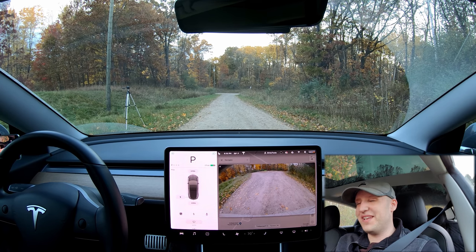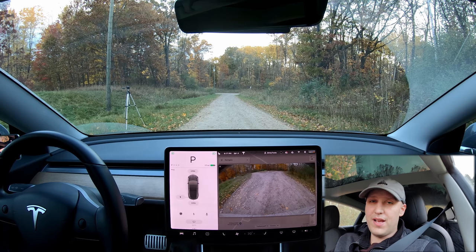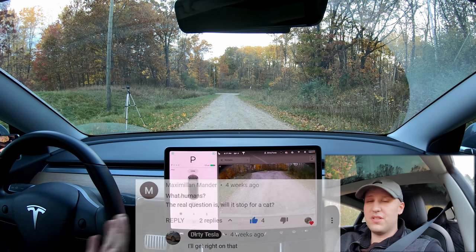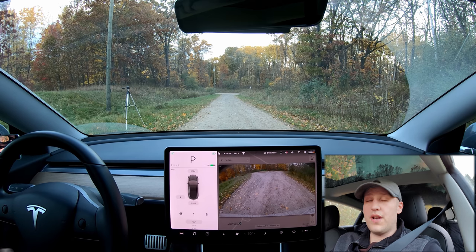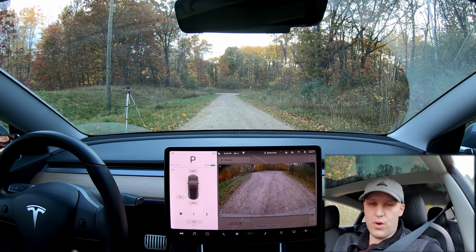So pretty interesting. I got a lot of requests that said, see if it'll run stuff over, if it's smart enough to know if that's happening and the car will stop. I think somebody said a cat. Well, let me know what you think of this test. Just watch Smart Summon. You should be able to see the car when you're using it. So for now, you should just be able to see if anything's in the way and stop it if it is. Overall, I hope you learned something.